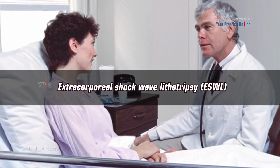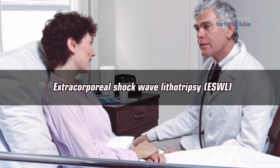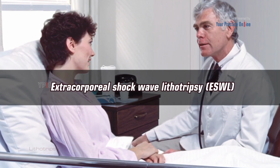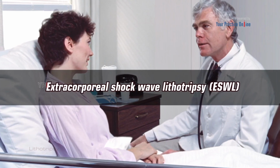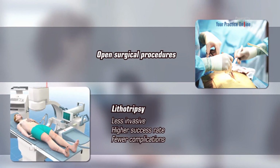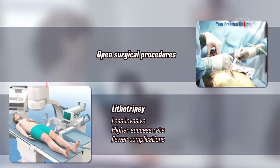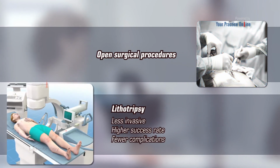Extracorporeal shock wave lithotripsy, ESWL, has become the preferred modality for the non-invasive treatment of kidney stones. When compared to open surgical procedures, lithotripsy is less invasive and has a higher success rate with fewer complications.